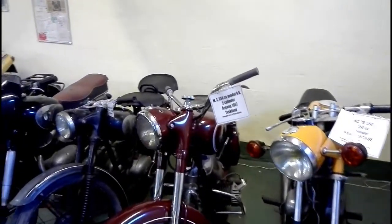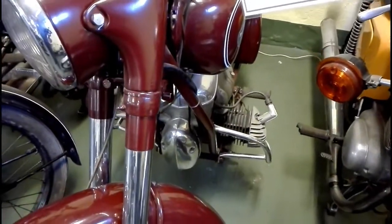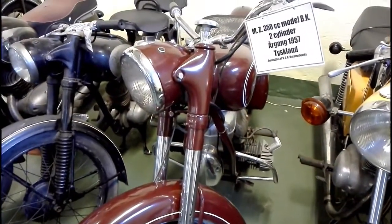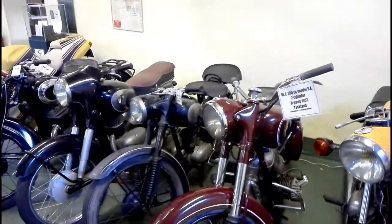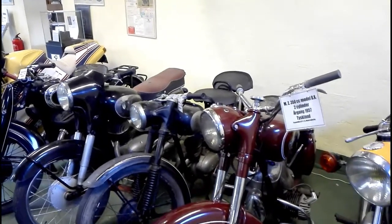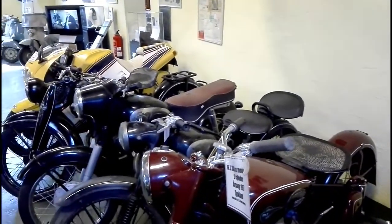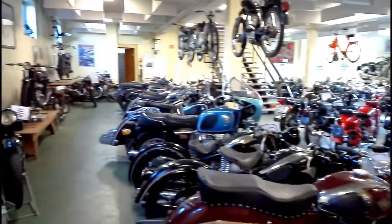This one here, you see the engine is similar to the BMWs, except that it's a two-stroke, two-cylinder boxer engine, and very unique. There's not a lot of them around, I tell you. There's something like 3 of them in Denmark, and one of them is here. And I actually knew someone who had number 2, and number 3 I don't know about. But wow.